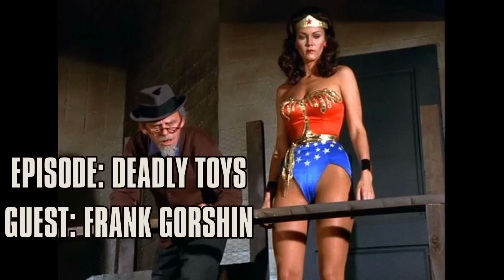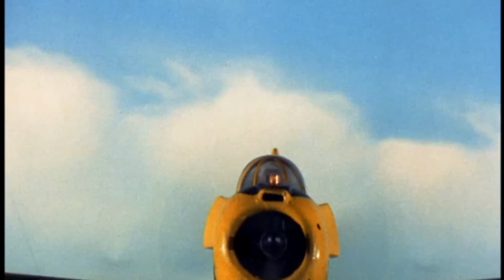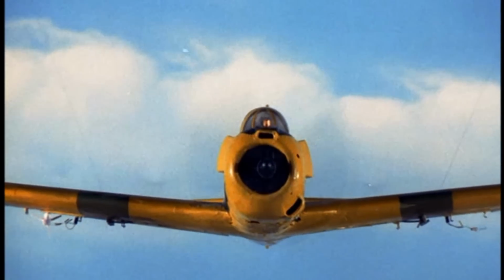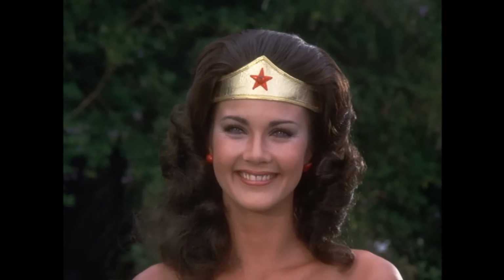In the episode The Deadly Toys, Wonder Woman is attacked by a flying toy airplane on wires. We probably missed the wires on our smaller screens back then, but what puzzles me is who does that hand belong to that's apparently handing her the airplane in the middle of the air? I wonder if this is Thing from the Addams Family.